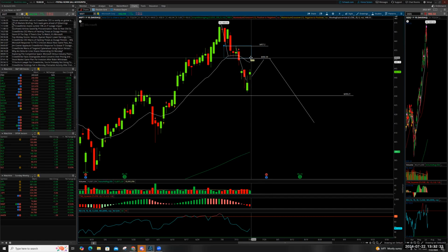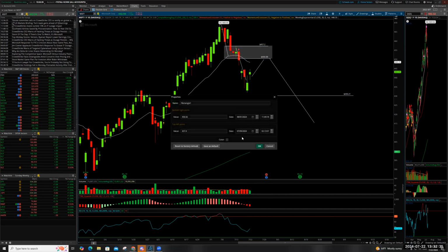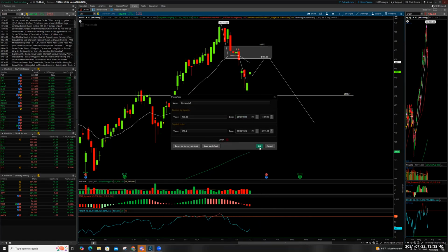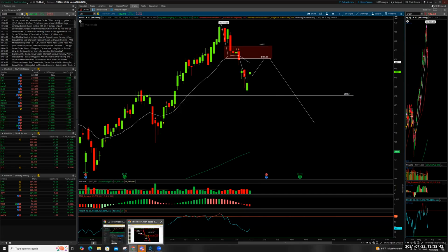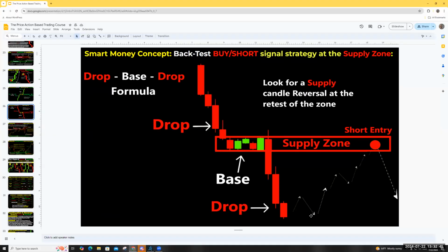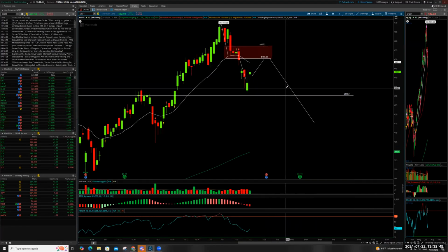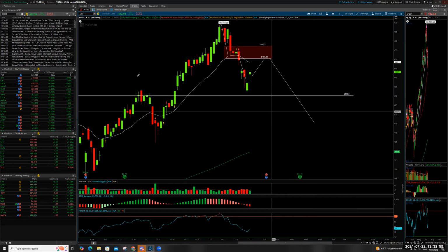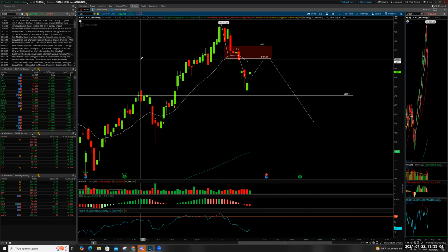So I'm going to go ahead and change the color to red so that you guys can have a good understanding that this is no different than seeing this drop-base-drop, coming back up, retesting that zone, and then going for more sell-off. If we do sell off, we will make a new low below 432 and retest this big support level at the 413 area. That would be my target for Microsoft, especially if we get mixed earnings from Google and Tesla. So please do keep that in mind on Microsoft.